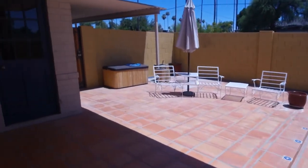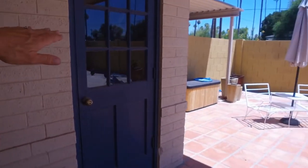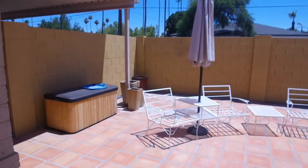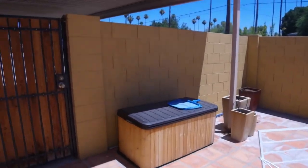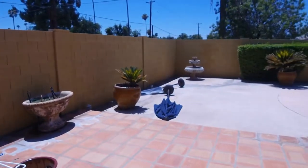And then this covered patio here, which is, again, if you remember, that is a storage area, and this is the entrance to the laundry area. This goes out to our carport here, and we have all the sun decking here.